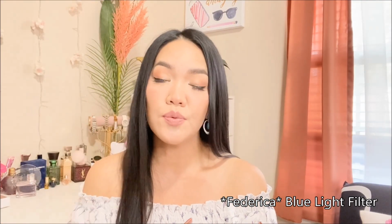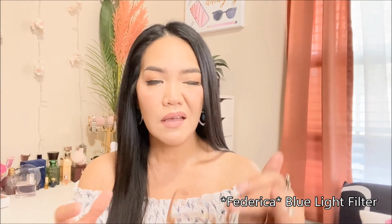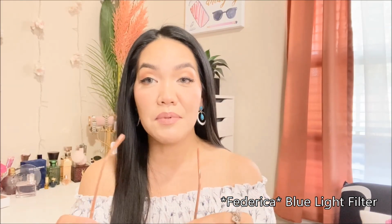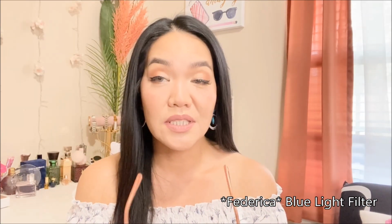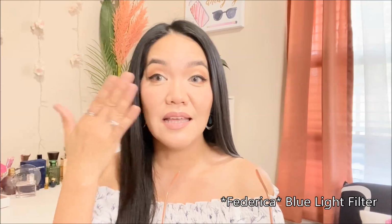So this eyewear, they call it Federica. It has a blue light filter. And I like the fact that the lens doesn't have a blue reflection color, because usually when you buy those blue anti-blur glasses, the lens always does. I have one that I use at night when I go on my Facebook, Instagram. Sometimes I play games until I get sleepy, so I use this kind of glasses, but I just got the cheap one from Amazon, so it doesn't have a brand name. When I wear it, you can tell the lens are kind of blue, but this one, it's very fashionable.